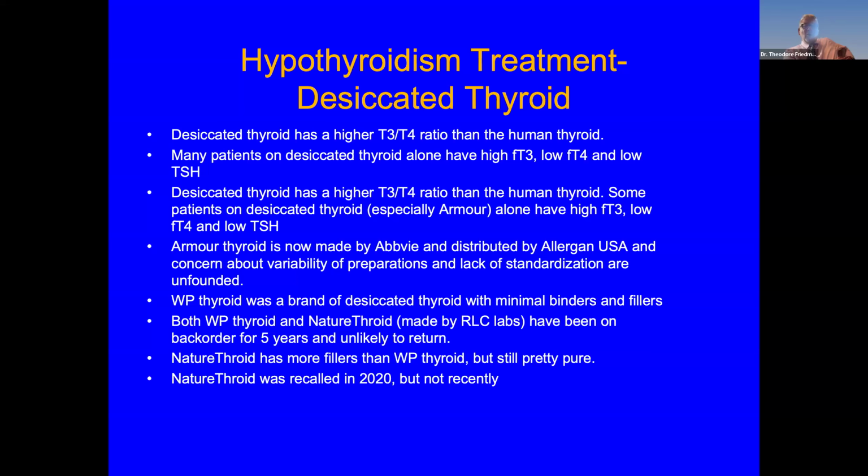One of the main brands is called Armour. It's made by AbbVie and distributed by Allergan. There was a brand called WP Thyroid that was quite good, but WP Thyroid and its cousin Nature-Throid, made by RLC Labs, have been on back order for about 5 years and are unlikely to return.